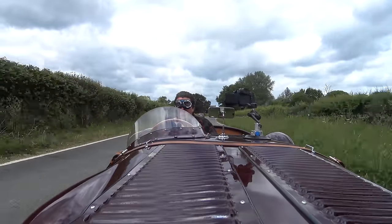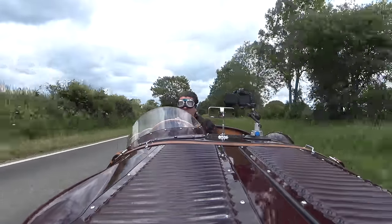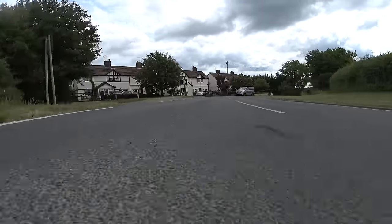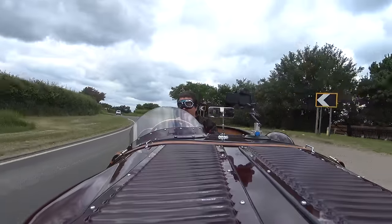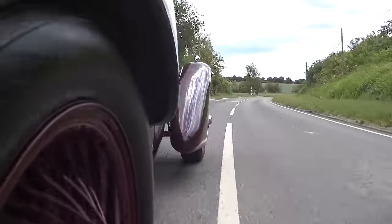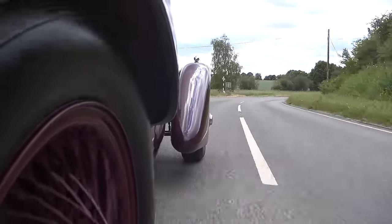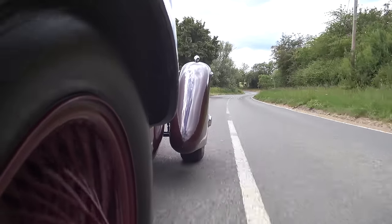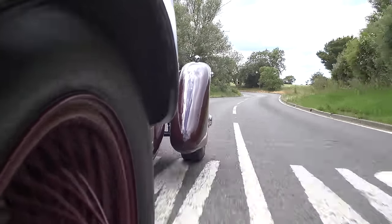And it makes a lot of noise. Most of it from up there, actually. Twin SUs feeding this 4.2 litre straight six. And when you put your right foot down, you can just hear it taking in gobs of air. It's marvellous. It's actually pretty comfortable too. Chassis and suspension clearly set up more for enjoying broken roads than beating them into submission.